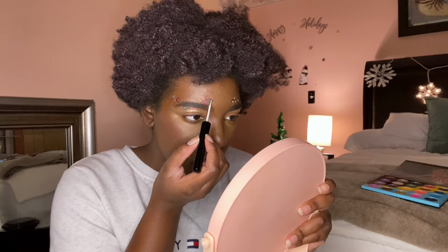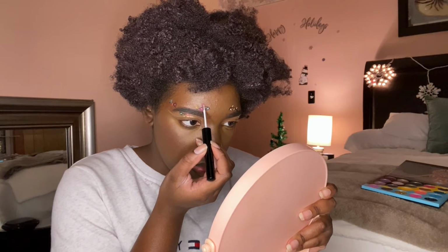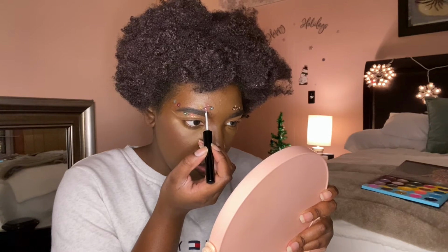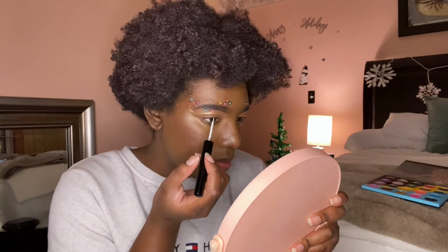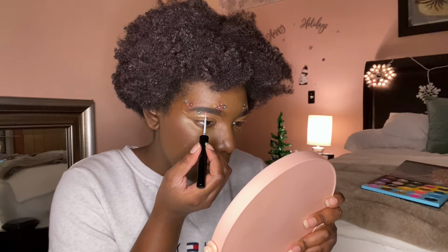And then you go over the white lines one more time. It does not affect the shadow at all. It doesn't move it, doesn't bleed, doesn't ruin the color, nothing. And that just makes them a little bit brighter. So it gives it that neon type of effect, but still bright, still makes it look like lights and they're glowing.